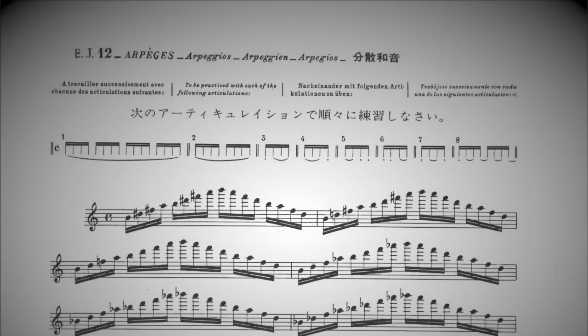Number 12. The next logical step on from triads is, of course, 7th chords, and that's what exercises 12, 13 and 14 are all about. In number 12, we have the 4 different 7th chords on each bass note, dominant, minor, half diminished and diminished, going across 2 octaves, starting this time from B in the middle of the stave, working down to the low C.